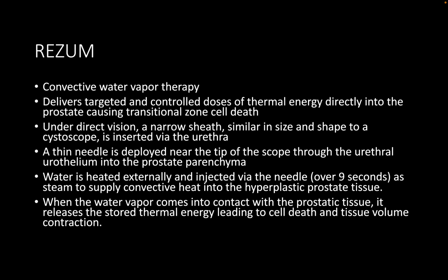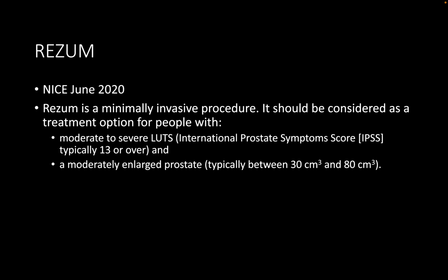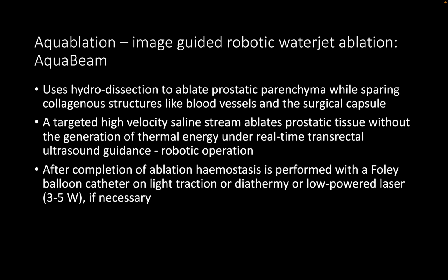A thin needle is deployed, and when you fire, the needle goes to exactly the same depth, and the water, which is heated externally, is injected via the needle over 9 seconds. Automatically after 9 seconds the needle will withdraw by itself, and it causes cell death and results in tissue volume contraction without obvious necrosis. That is the main advantage of it. It was approved by NICE in June 2020, advised for 30 to 80 cc prostates, and is good for moderate to severe LUTS, typically with IPSS 13 or above.